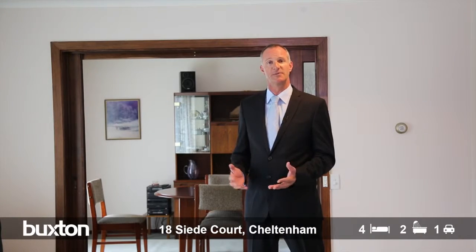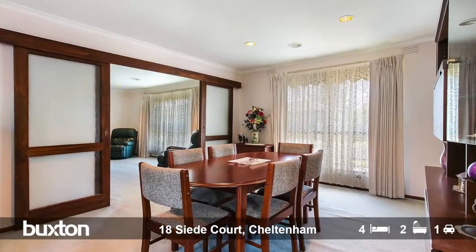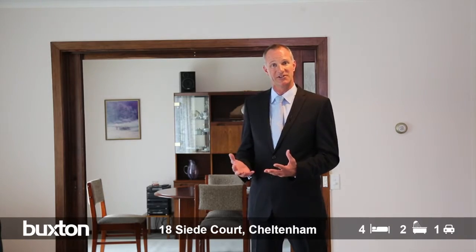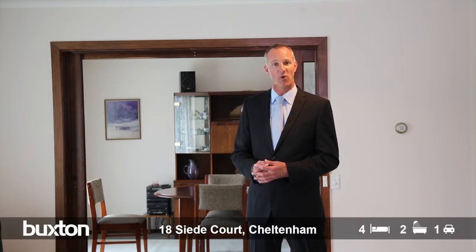Currently I'm standing in a very spacious lounge, which of course flows behind me to a very well proportioned formal dining if you're into entertaining, and adjacent to a magnificent sized kitchen with a wall oven, hot plates, dishwasher, abundance of cupboards and plenty of bench space. And again, the added bonus of a walk-in pantry.